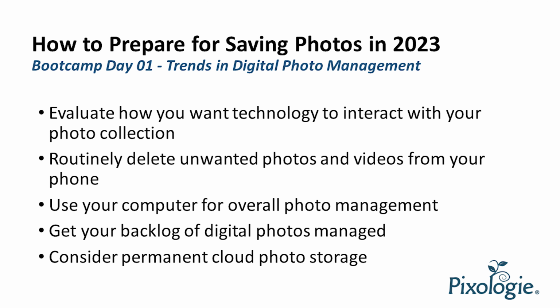So how can you prepare for 2023 with these trends? I've got a few thoughts for you. One, you are going to want to evaluate how you want technology to interact with your photo collection. I mean, there's certainly some advantages to all those things that it can do.